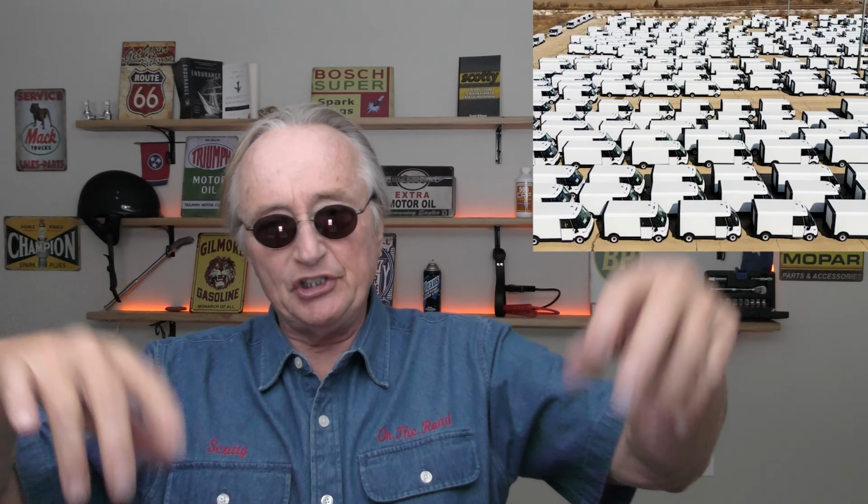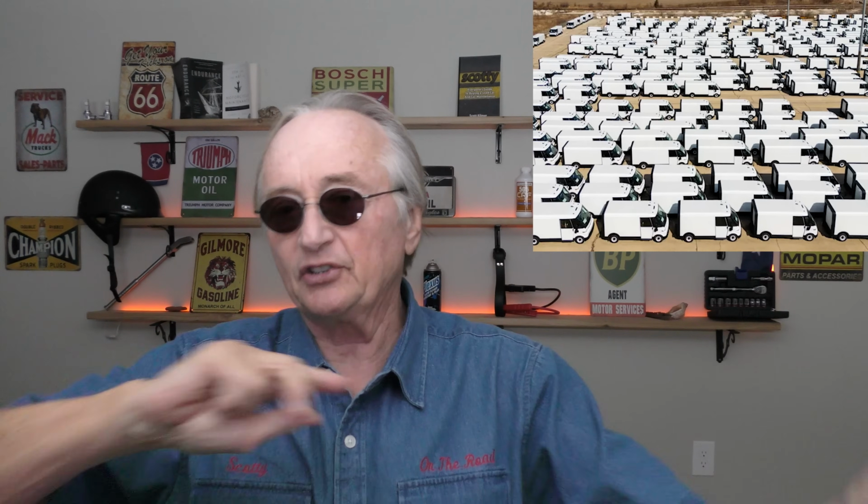Those old vans were simple technology with very dependable gasoline or diesel engines in them that can go a really long way. The jury's out on how long these things are going to last. So we'll see what happens in the future, but I don't think there's going to be that many people going out and buying these things. Look at GM and their BrightDrop delivery vans. They stopped making them now in Canada because they couldn't give them away.